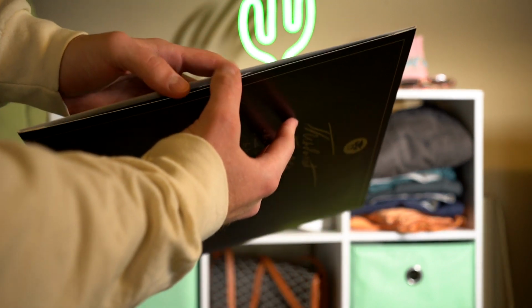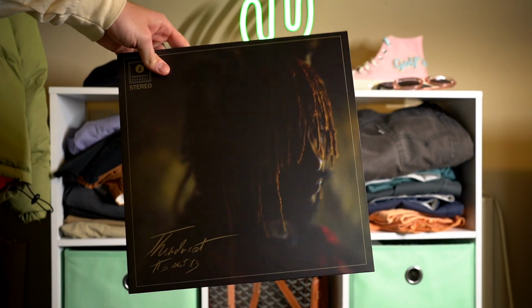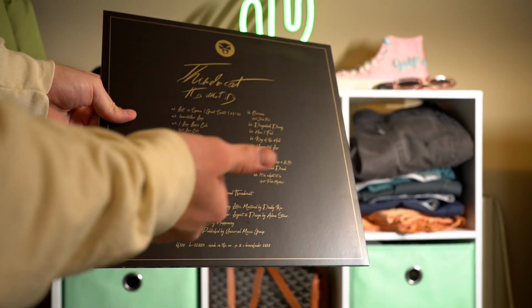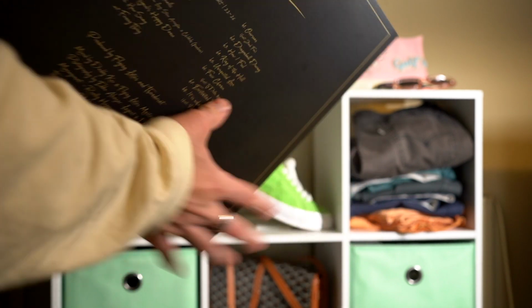Now, this vinyl does not open up. I believe there are other versions of this vinyl that come with more artwork and stuff, but this is just kind of the cream basic colorway. I know they had a clear one, a red one with the logo. This is the cream colorway.